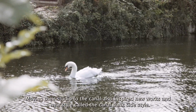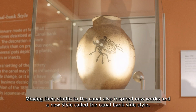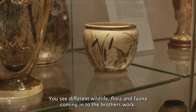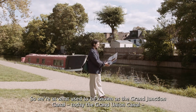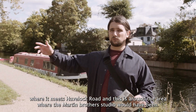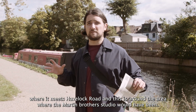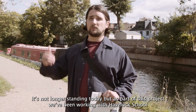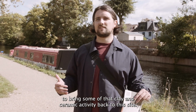Moving their studio to the canal also inspired new works and a new style called the canal bankside style. You see different wildlife, flora and fauna coming into the brothers' work. So we're at what used to be known as the Grand Junction Canal, today the Grand Union Canal, where it meets Havelock Road, and this is around the area where the Martin Brothers studio would have been. It's no longer standing today, but as part of this project, we've been working with Havelock School to bring some of that clay and ceramic activity back to this site.